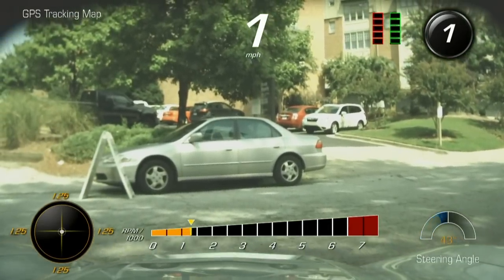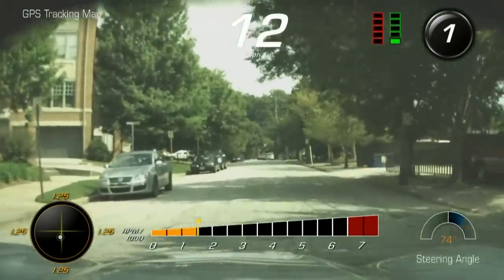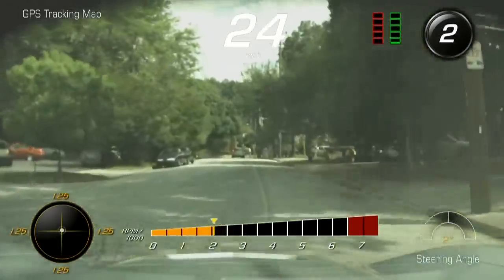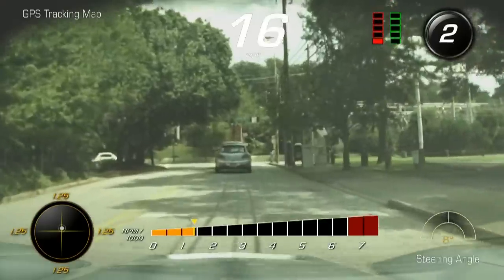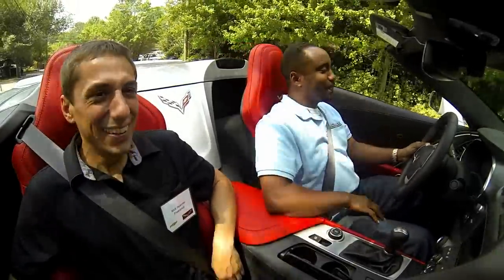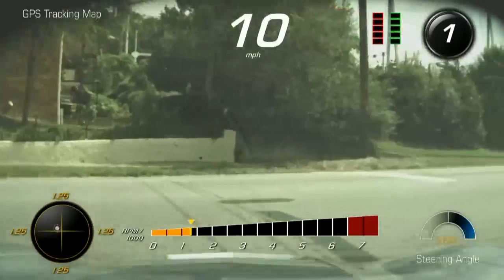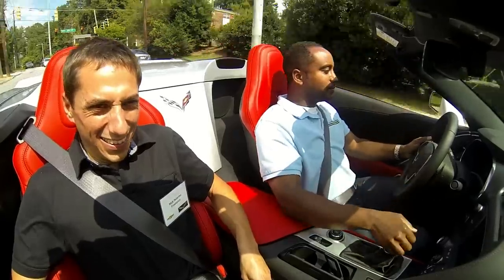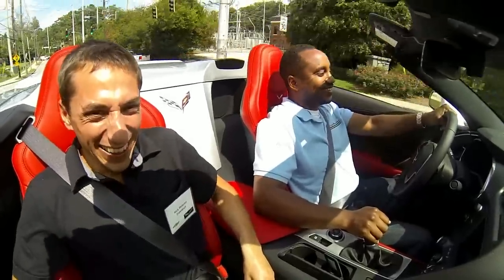Okay. It's easy to drive, you know? I could get used to this. Bye-bye. She makes the noise, man. She makes the noise. I love it.